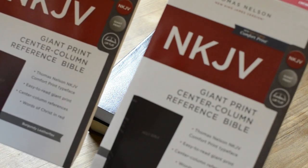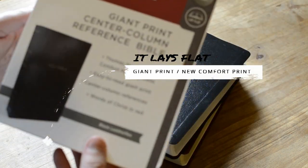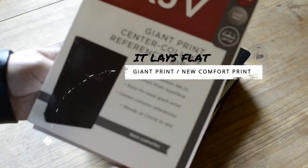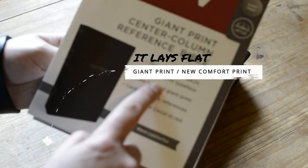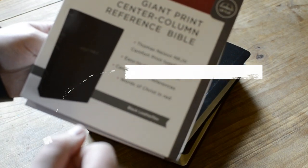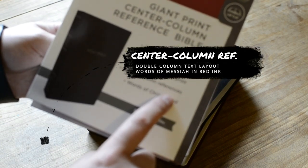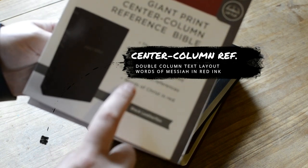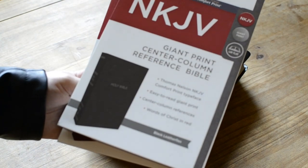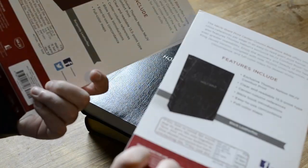There are a few things I want to mention, but I want to show you first. And this one is a giant print, as you can see here, and it lays flat. And they have the latest Concord print typeface by Thomas Nelson, which I really enjoy. It's an easy to read giant print, and it does have the center column references, okay? And in this case, the words of Christ are in red, and this red is nice. It's not pink, it's not faded away, it's a very consistent red.